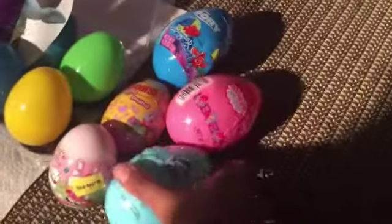Actually, that's Five Below. I said Party City, but you know what? All these character eggs came from Five Below, so sorry for that error. This one is a Paw Patrol. A Starburst, because she likes Starburst. A Shimmer and Shine egg. And then also a Dory egg, because she really likes Dory too.